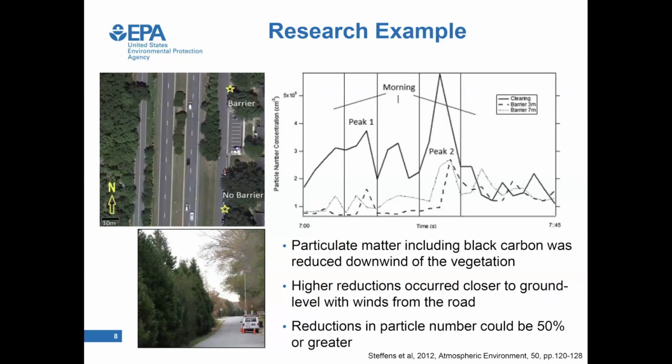So I'm going to just give a few brief examples of some of the work we've done, looking at how roadside vegetation affects local air quality. So this is one of our first studies that was done in North Carolina. And as you see in the picture to the top left, we have a limited access highway. And we have a clearing area and we have a vegetation area. And you can see the vegetation in the bottom picture. And so the graph at the right just shows particulate matter concentrations over time. And the solid line at the top is the measurements in the clearing, and then the dotted lines below are measurements behind the vegetation, and we measured it at two heights behind the vegetation as well, 3 and 7 meters above ground.